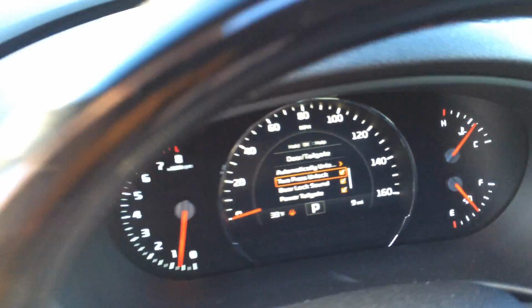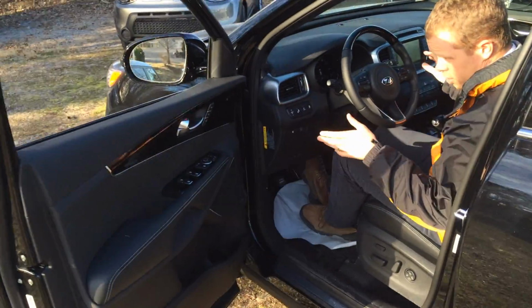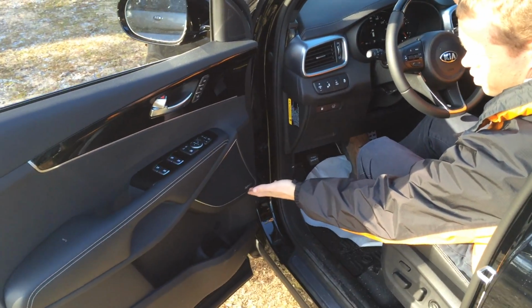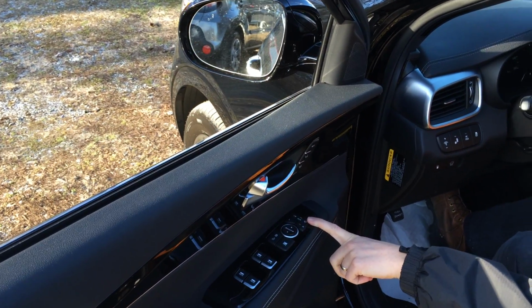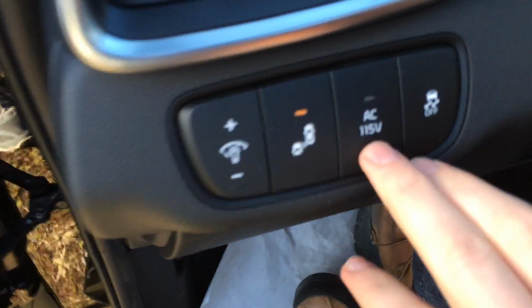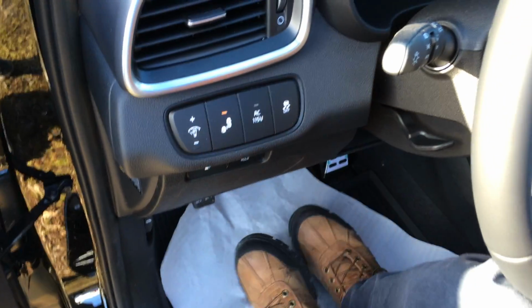The Sorento SXL, the 16 model, also has power, of course, power seats, and it has memory seating as well. Infinity sound. I can fold my rear view mirrors right here. Now, right here, I've got a button for the AC 115 volt. So I'm going to press this, okay? That's going to route power to an AC outlet in the back seat. So let's take a look at that.